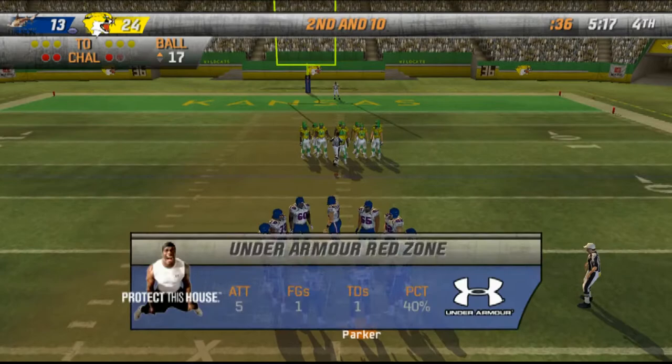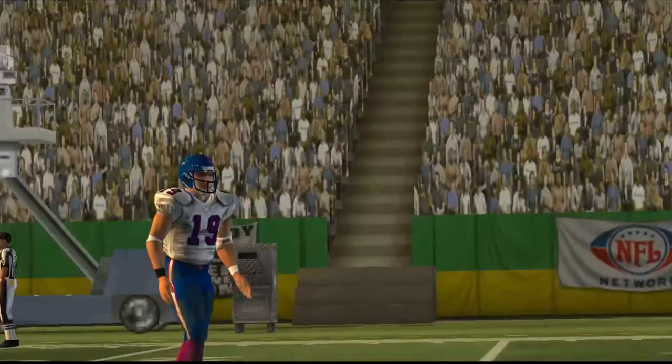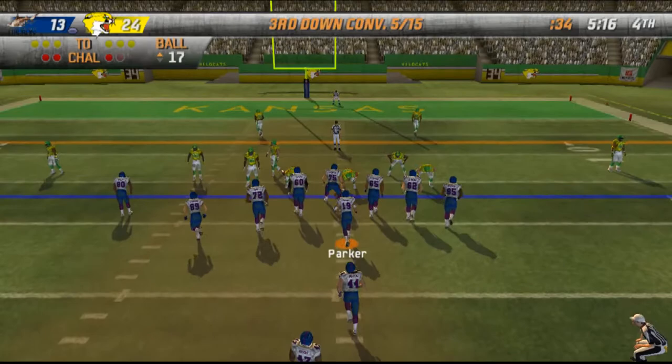Second and 10. Ball on the 17-yard line. Let's go, let's go. What screen? This team has failed to score touchdowns inside the red zone today. It'll be third down after they fail to complete that short attempt. Third and 10. Ball on the 17-yard line.